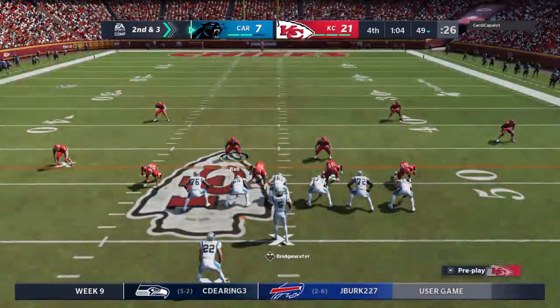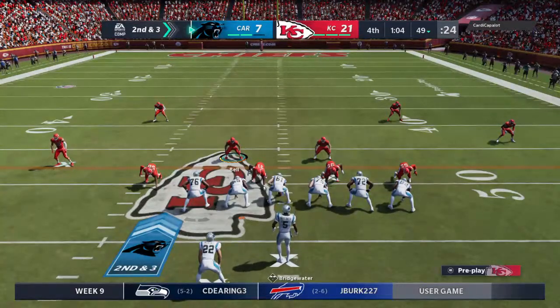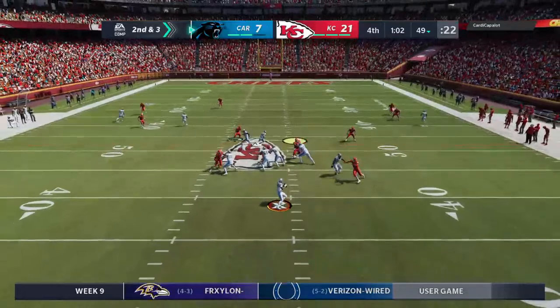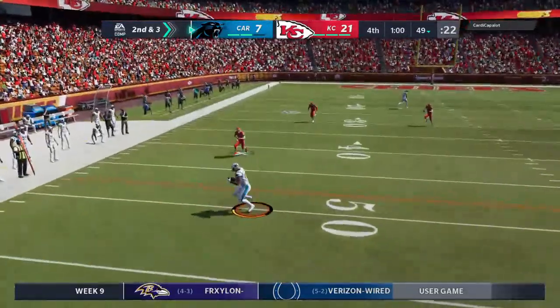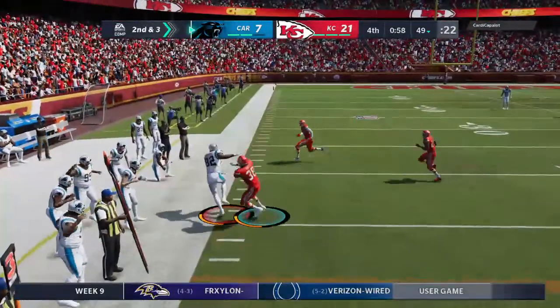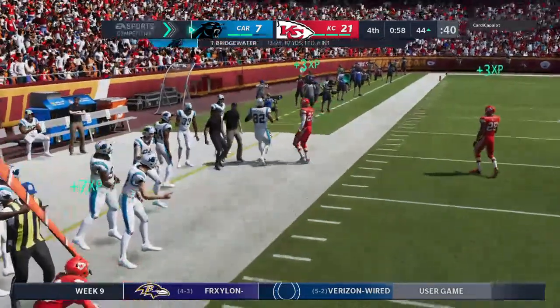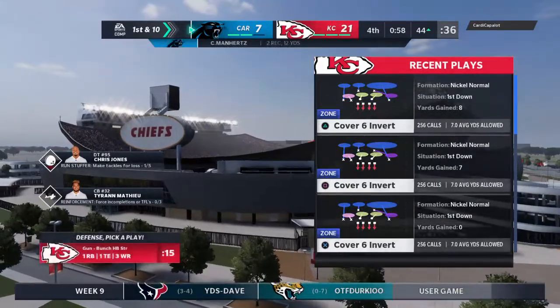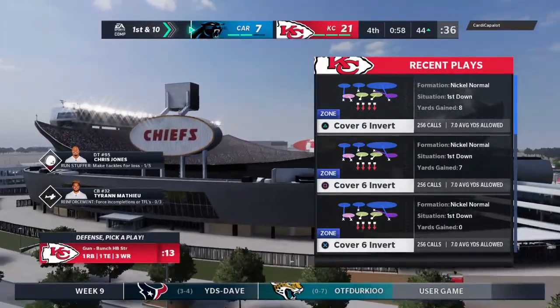Able to get 7 on that 1st down pass play. 2nd and 3. To throw is Bridgewater. It's a short one here, complete to the tight end. And he'll go down inside the 45 before going out of bounds. That one, a first down pickup of 8.